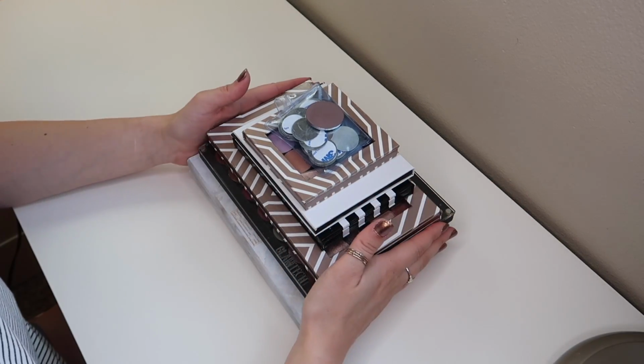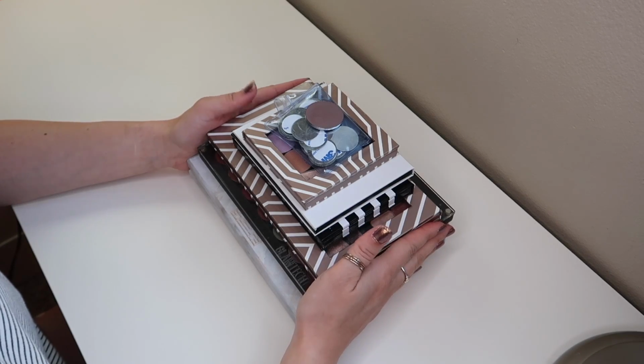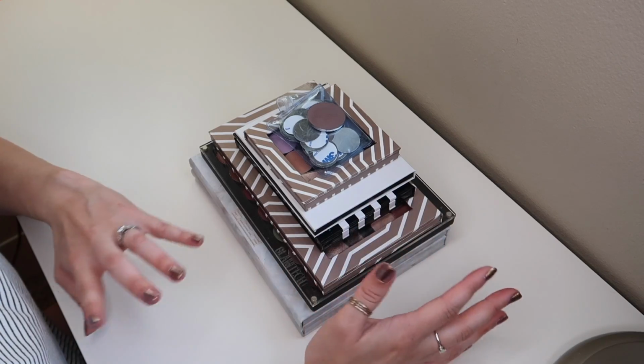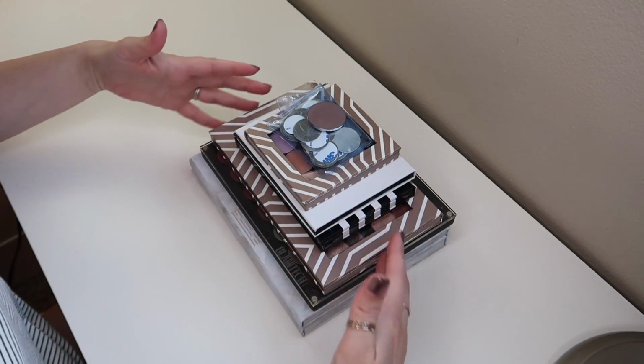I hope that this is an okay angle for everybody. It's the best I could come up with. Well, let me just explain what I've got going on here before we start actually sorting through the shadows. We'll just go from top to bottom.